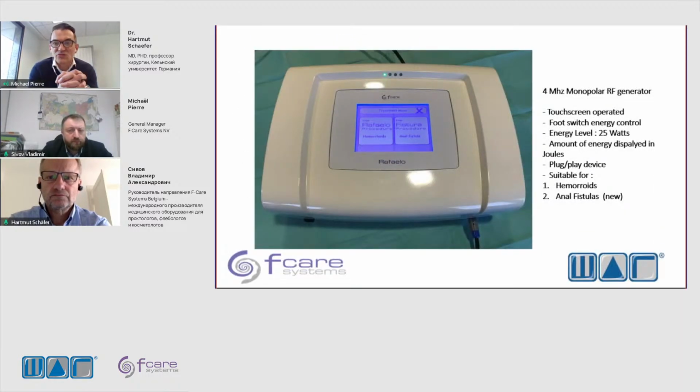So for the equipment, you have a 4 megahertz monopole radio frequency generator called the Raffaello generator. It's a touchscreen operated device with the energy controlled by a foot switch. The energy level is 25 watts, and the amount of energy you produce is always displayed on the screen. It's a plug-and-play device. It's suitable for hemorrhoids, anal fistulas, that's new, so that's upcoming, and veins as well.